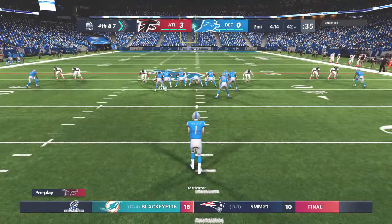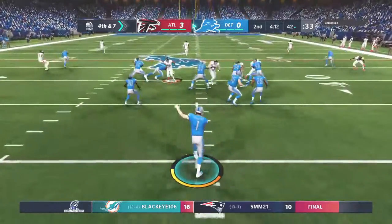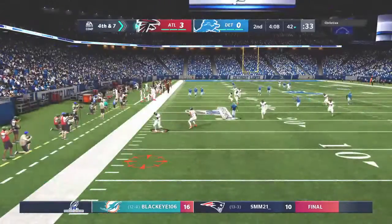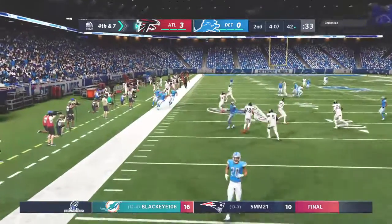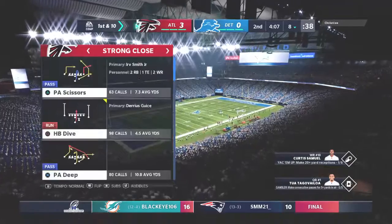From a defensive perspective, they had exactly what you want anytime they want to throw the football. There was pressure on the quarterback. They were getting after him, and they tightened down on the receivers and forced the incompletion. And well done here. That one will kick out of bounds at about the 8-yard line.